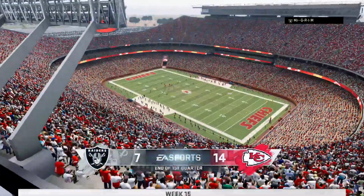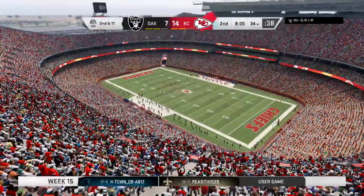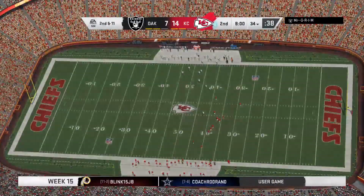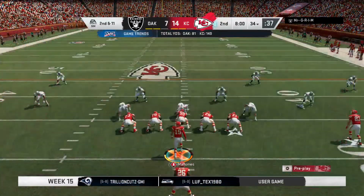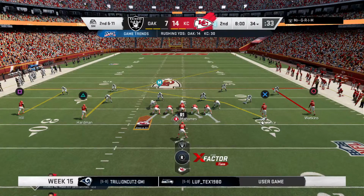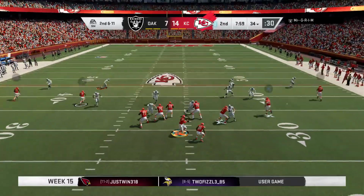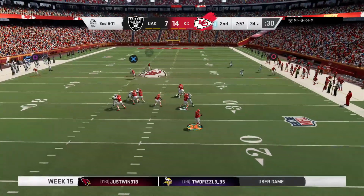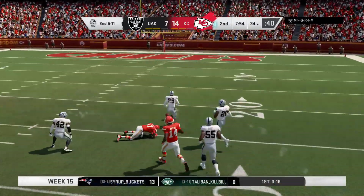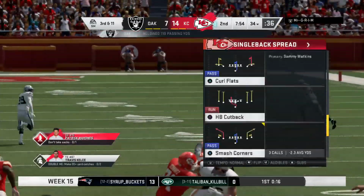Through one quarter, 14-7 our score. Second quarter from Arrowhead, it's the Chiefs in possession as they've got it 2nd down and 11. To throw again on 2nd down. Mahomes taking a deep shot here for Hardman. And that'll be incomplete. Good protection that time, and they couldn't hook up on the long one.